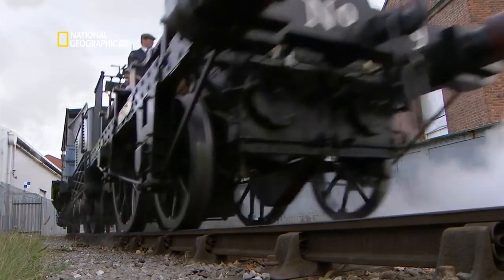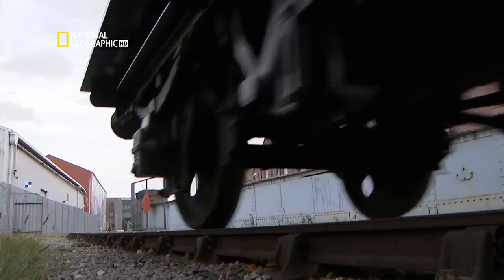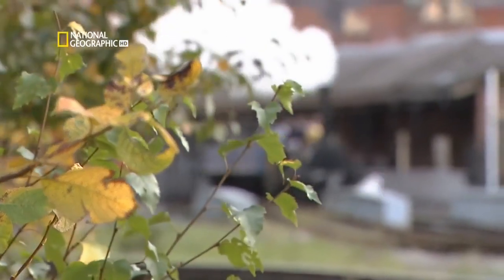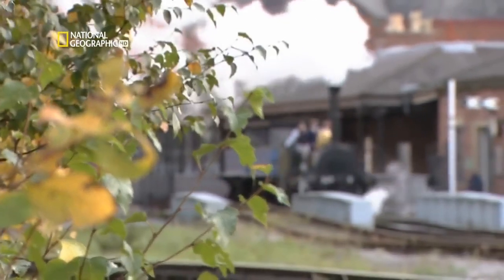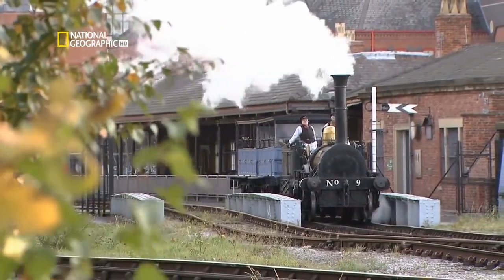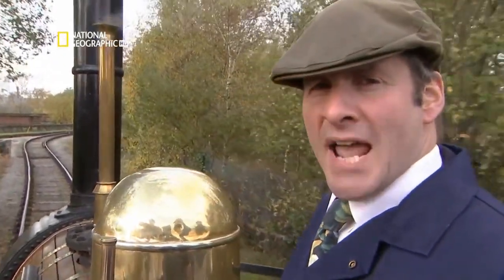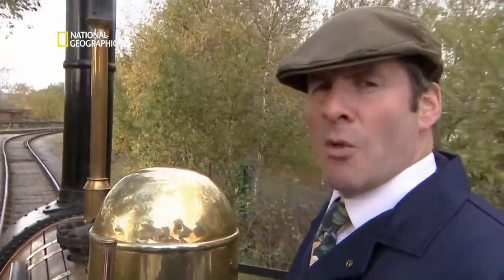New lines would quickly follow, in Britain and then the world, carrying hundreds and then thousands of bigger and bigger trains, at speeds that would one day top 200 miles an hour. The Planet had led the way into the future. The railway era had begun, and it would make the world a very different place.